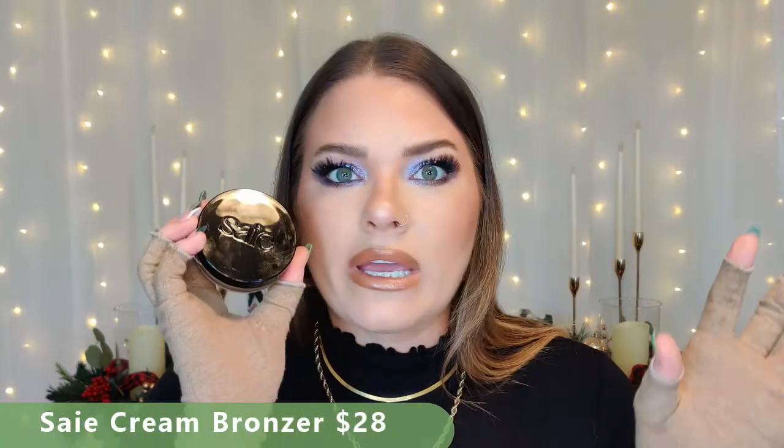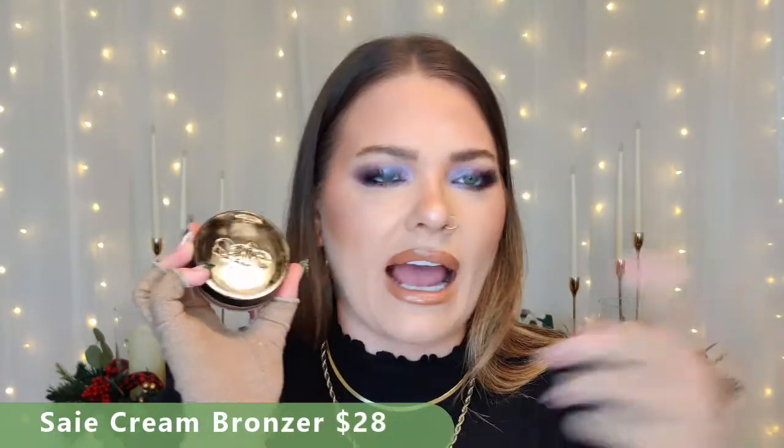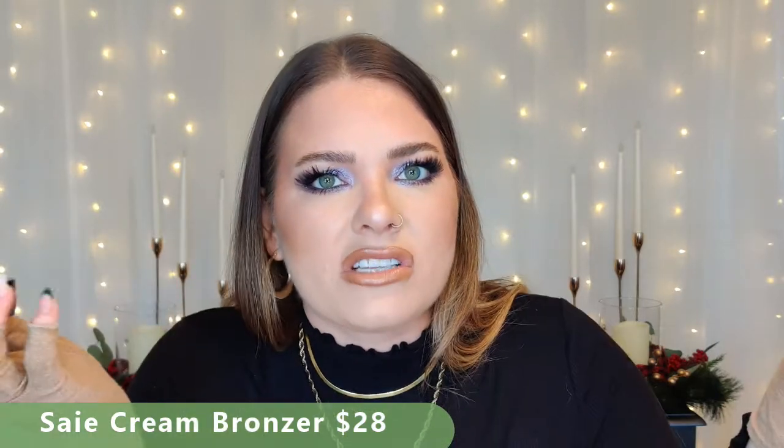The next cream bronzer is Saie, and I don't hear people talk about this either, and I don't know if it's just not out there or if it's just because it's older. It is not new, but it is so pretty. Let me show you the two comparisons of color.